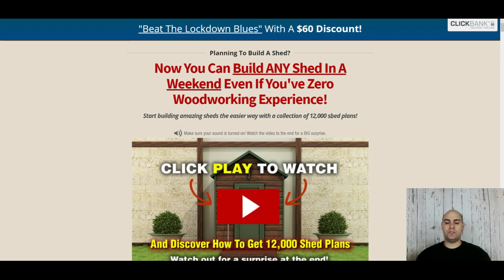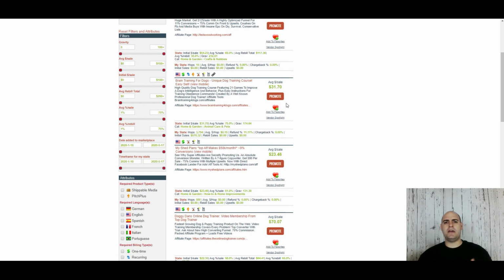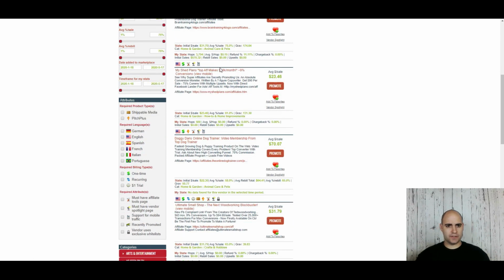They're selling 12,000 shed plans for, I think, about a $50 price point. I like this offer because it averages about $23 per sale, and there are a lot of complementary woodworking products within this niche. For instance, you have this one here, Ted's Woodworking, which I think is 16,000 woodworking plans for smaller projects. Not quite a shed, but say you wanted to build your own picnic table or reclining chair. Ted's Woodworking has that one.